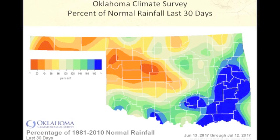This is the percentage of normal rainfall for the last 30 days over Oklahoma from the Oklahoma Climatological Survey. I wanted to show this because eastern and southern Oklahoma, where there's been some reduction in the drought, received 160 to 180% of normal rainfall over the last 30 days, whereas where drought conditions have worsened across western and central Oklahoma, they received anywhere from less than 20% of normal to 80% of normal rainfall.